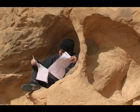So maybe if we can identify some zones that have diagenesis that can prevent freshwater from flushing that area, probably that's one of the new innovative ideas that we can really put our fingers on, and maybe we can start working with it.